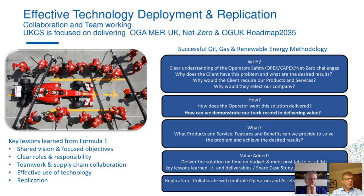Collaboration, well, it's defined by, let's use Wikipedia. Collaboration is a process of two or more people or organizations working together to complete a task or achieve a goal. So what exactly are the key objectives here? And I think one of the things, if we look at other sports, and if you can see behind me, we have Ayrton Senna, so I very much like Formula One. And from Formula One, we learn that they are very much about a shared vision, focused objectives.